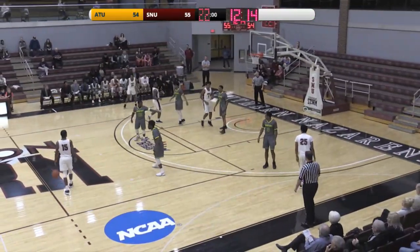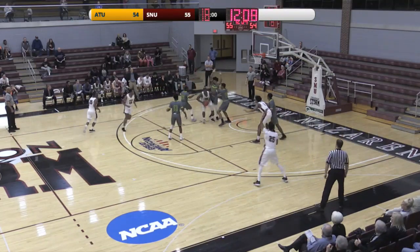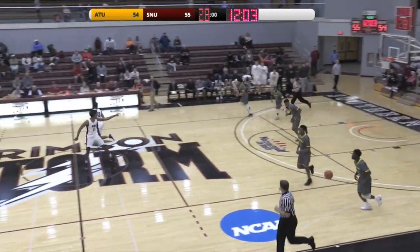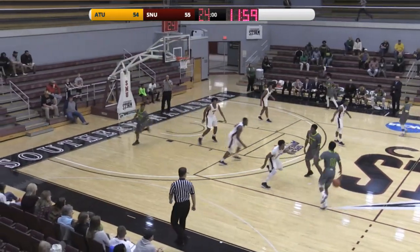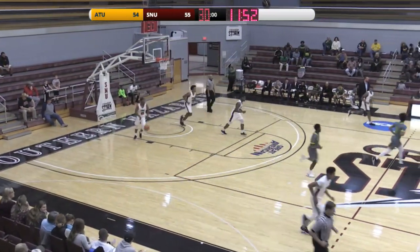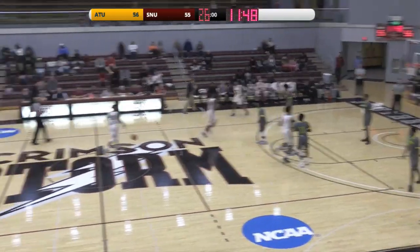Zach Johnson with it. Now to Quaylon Newton. Works it inside. Kicks over to Dunn, and the wing for 3 is just off left. Woods with another rebound. Glasper drives down the lane, puts up the floating layup, and it's good. And Arkansas Tech retakes the lead. 56-55 with 11:50 to play.